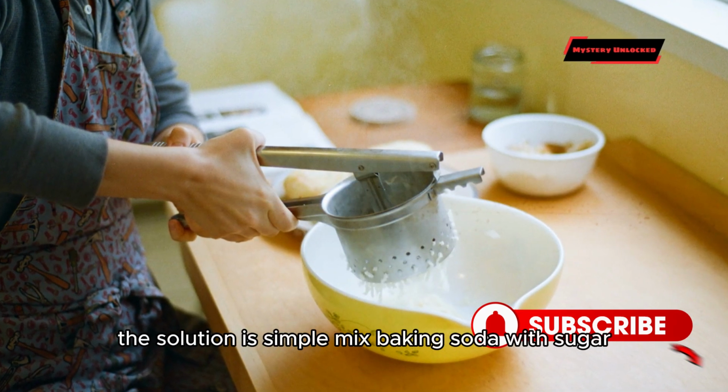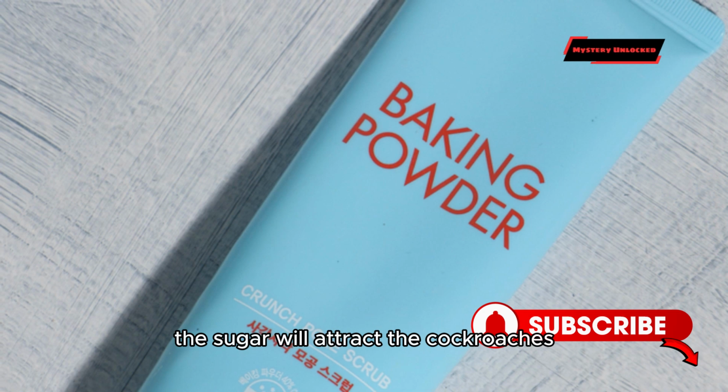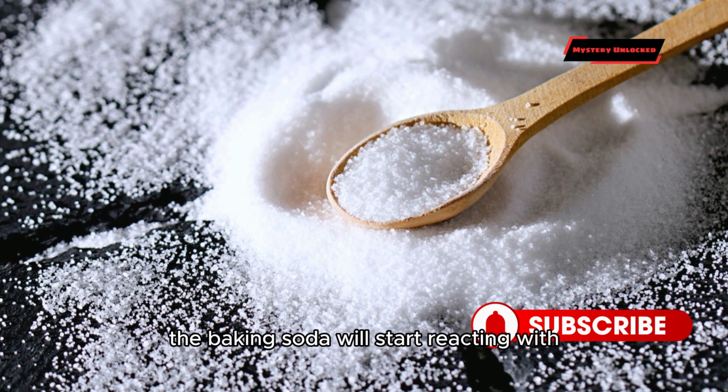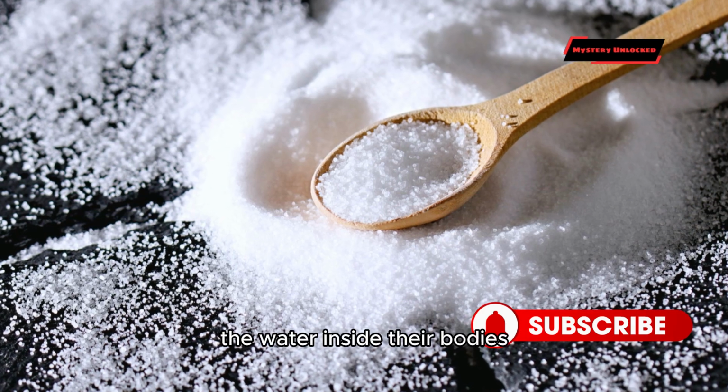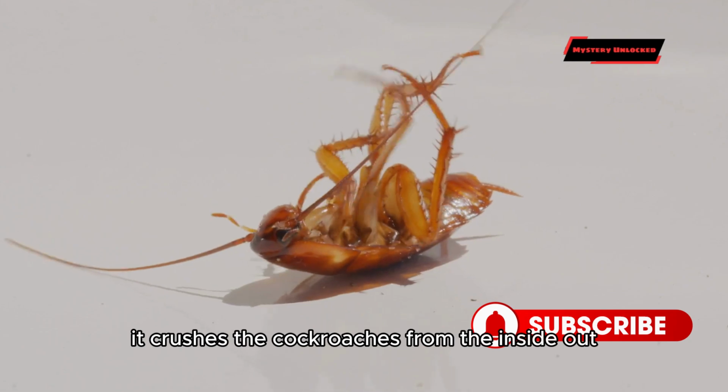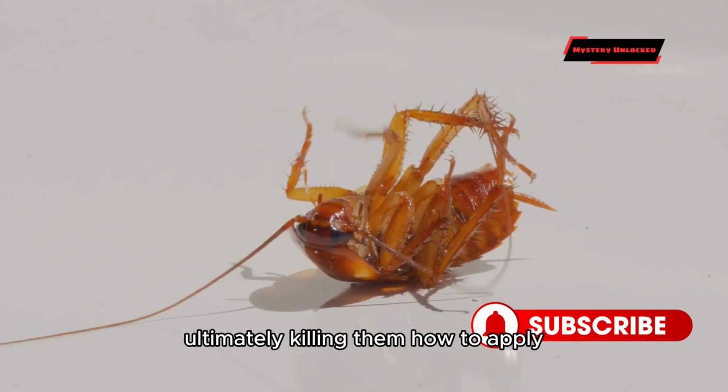Mix baking soda with sugar. The sugar will attract the cockroaches, and once they consume the mixture, the baking soda will start reacting with the water inside their bodies. As the soda expands, it crushes the cockroaches from the inside out, ultimately killing them.